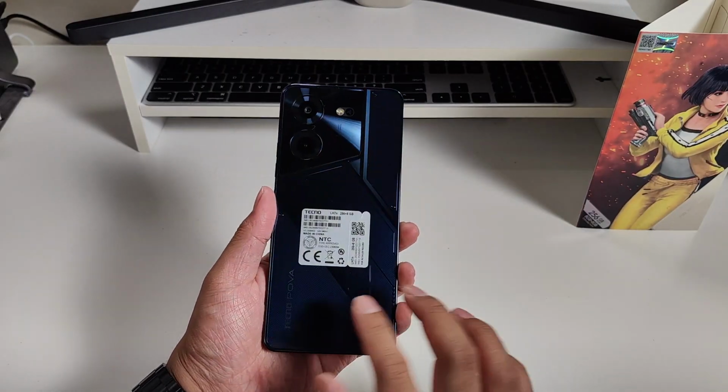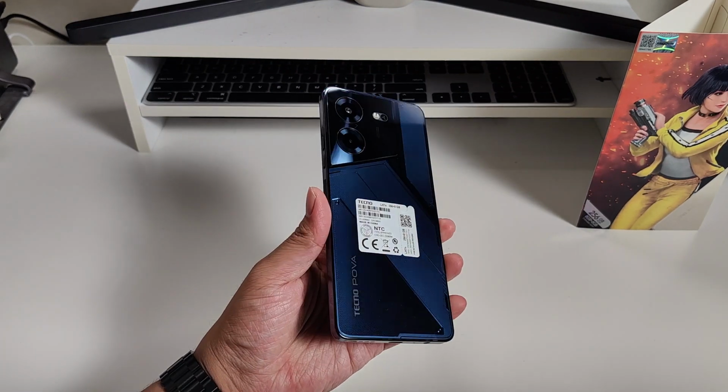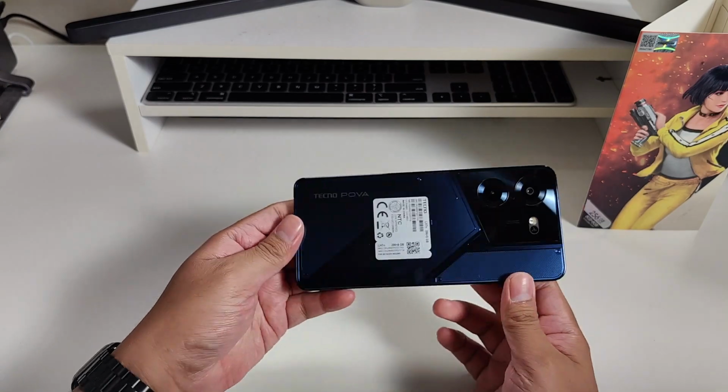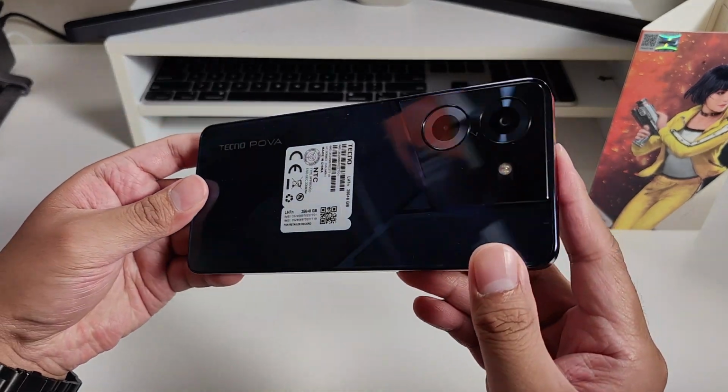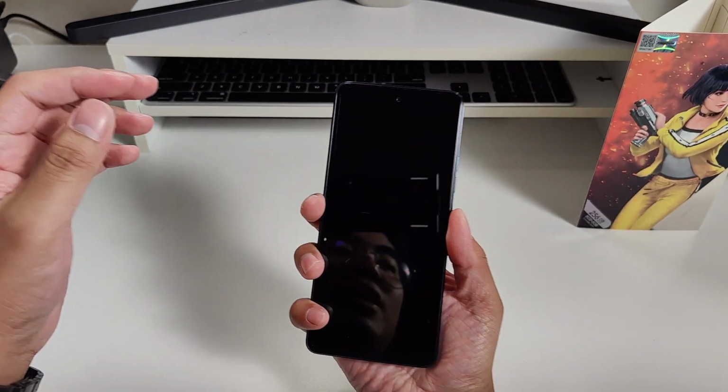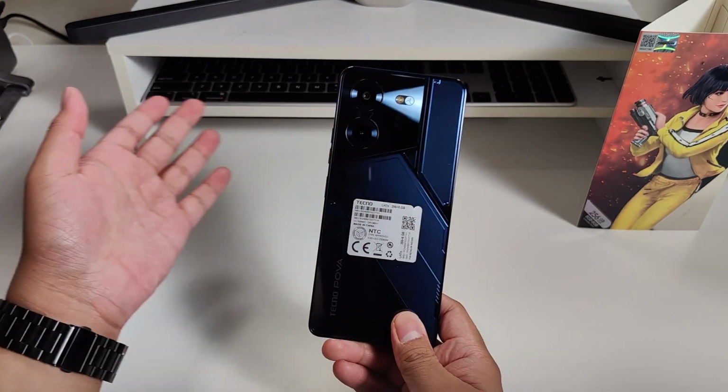So this is the TECNO Pova 5, and look at that. It does look really cool and really beautiful. If you look at the smartphone, you can see in here the Turbo Mecha design. We got some 3D design, some polygons over here. It's a really nice gamer feel design, and it comes with some Free Fire themed software. But first, let's talk about the design.